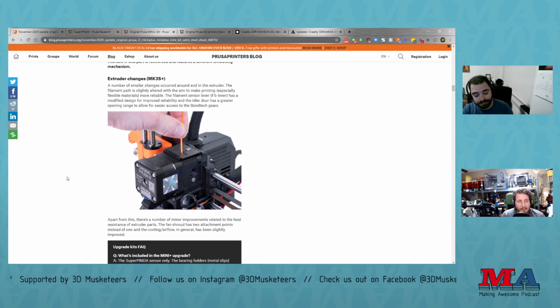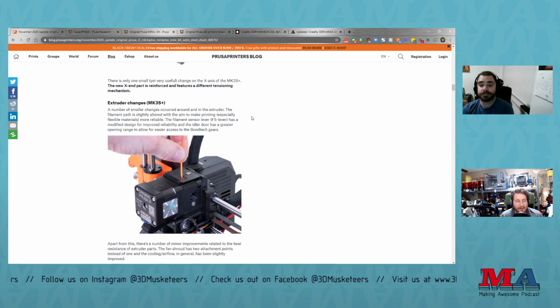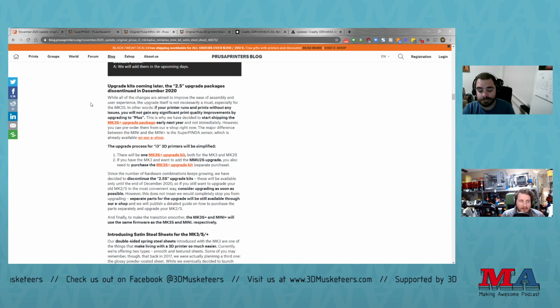They did make an extruder change to the MK3S that will allow it to get better airflow and a tighter filament path for flexible filament. And the filament runout switch, which is inside of the extruder, is supposed to be much nicer. They're also discontinuing the 2.5 upgrade kits as of December 2020. So through December 2020, you will be able to buy the 2.5 upgrade kit to go from the MK2 to the MK2.5. After that, no more. And that makes sense, right?